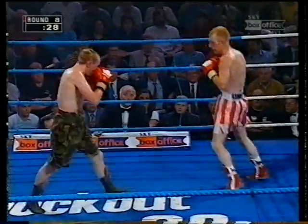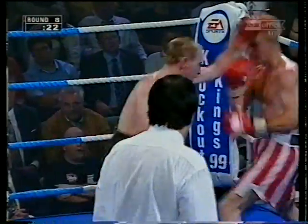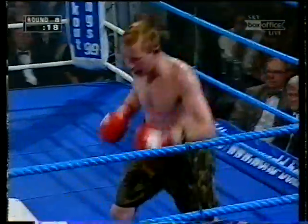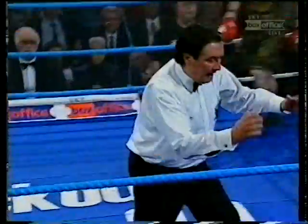Half a minute to go in round 8. European, Commonwealth, IBF Intercontinental featherweights. Oh, lovely punch. Right in front of me here. No, if he gets up, I'm sure his legs will buckle under him here. They will. The referee will stop it in the 8th round.